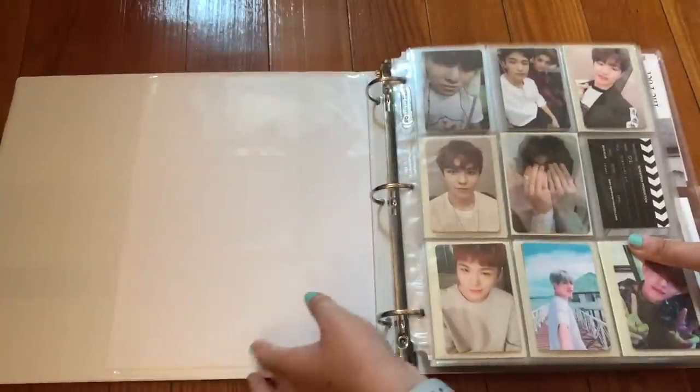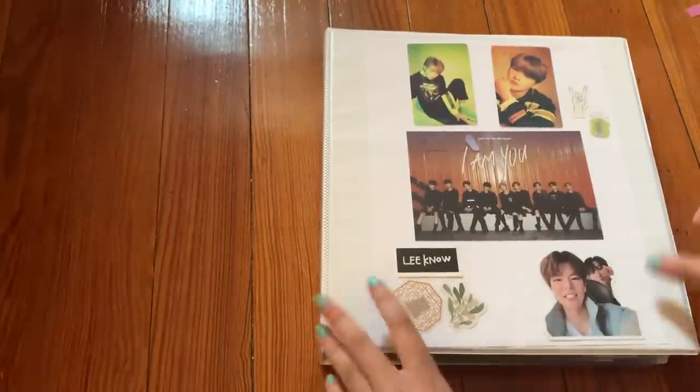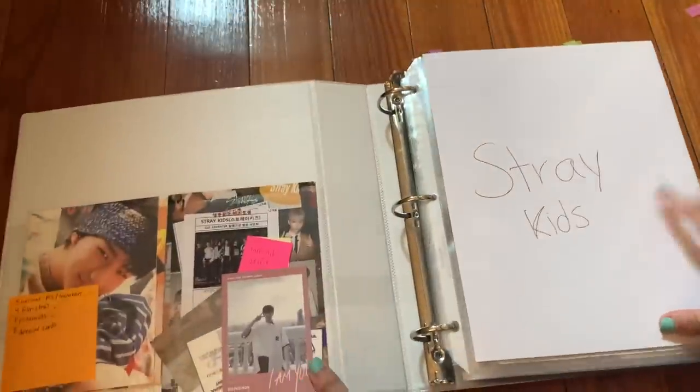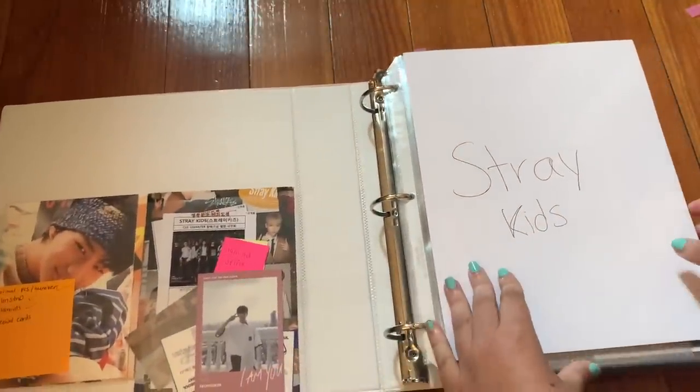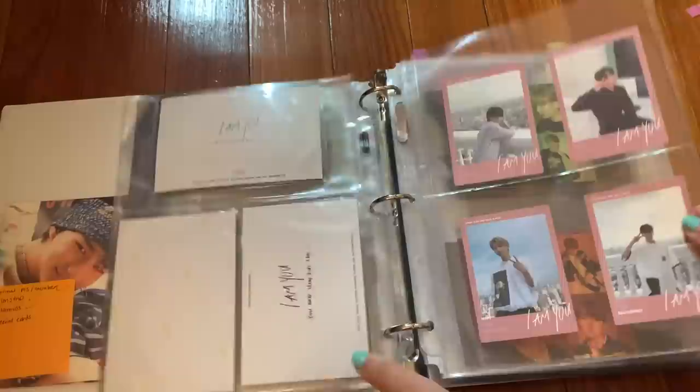But let's move on to the last binder, which of course is going to take us the longest amount of time. Oh, all right, let's get it. All right, guys, here's the Stray Kids binder. I'm not going to put anything for Go Live away today. I'm going to be doing a whole separate video on Go Live. So yeah, we're just going to be putting away stuff that I've purchased or traded for or anything like that.